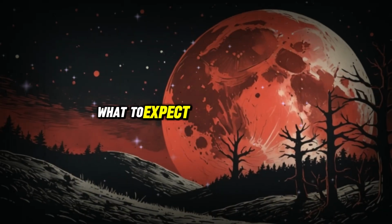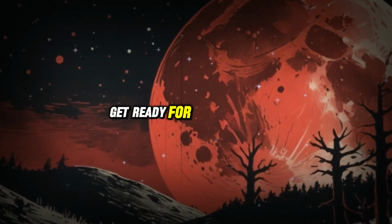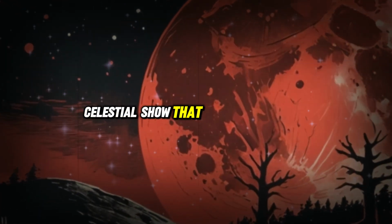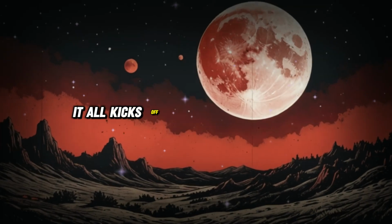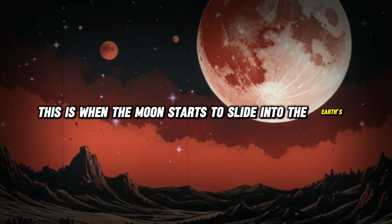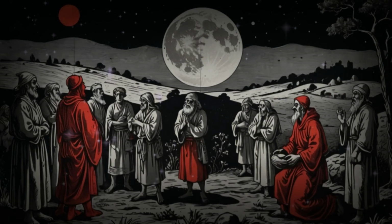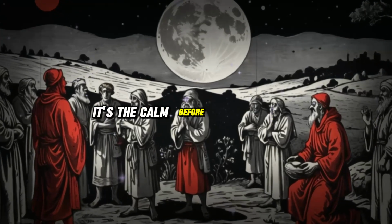What to expect during the eclipse? As the lunar eclipse unfolds, get ready for a jaw-dropping celestial show that happens in stages. It all kicks off with the penumbral phase. This is when the moon starts to slide into the Earth's outer shadow, causing a subtle shading that might be tricky to spot. Keep an eye out though, it's the calm before the excitement.